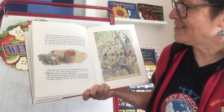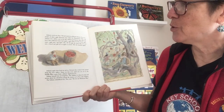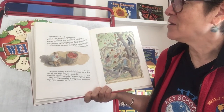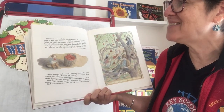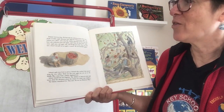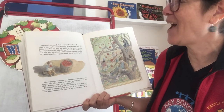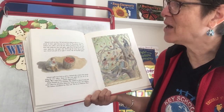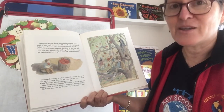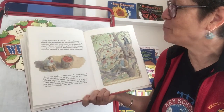Johnny's work was done. He had made the wilderness bloom. Ever since, clouds of white apple blossoms have filled the Pennsylvania, Ohio, and Indiana river valleys, and in the fall, children growing up where there had been only wilderness have had apples. Apple butter for their bread, applesauce, apple pies, apple cider. All through the winter, they can reach into a barrel and pull out an apple to munch.